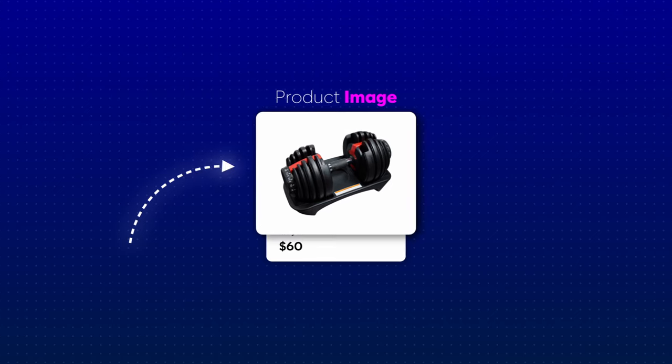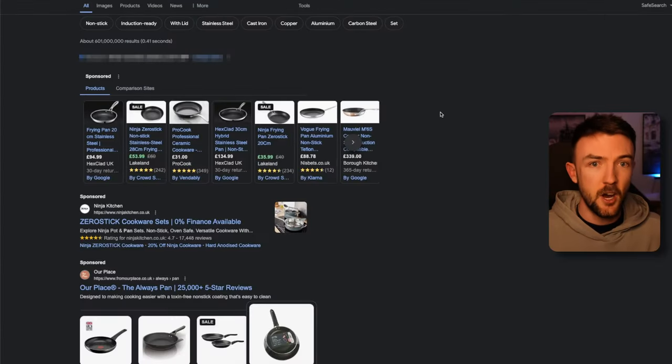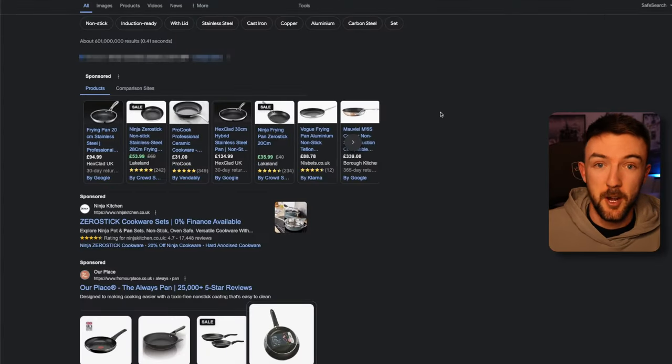Now I'm just going to jump straight into this, and one thing is extremely key here, and it is arguably one of the most important things when it comes to Google shopping, because it's the first thing a person is drawn to when they make a Google search for a particular product, and that is the product image. Now I'm going to use the example here of a frying pan simply because I was looking for a new one about half an hour ago.